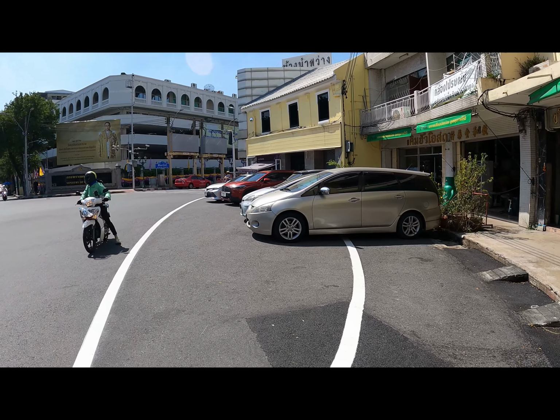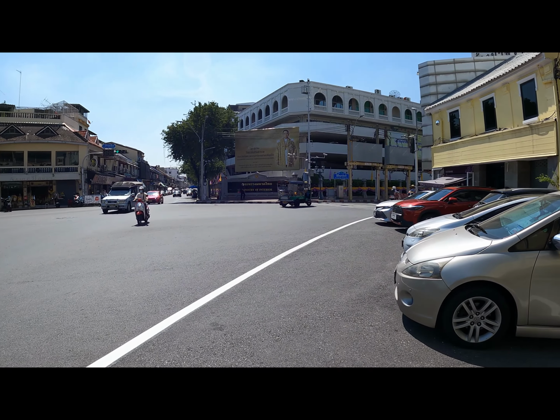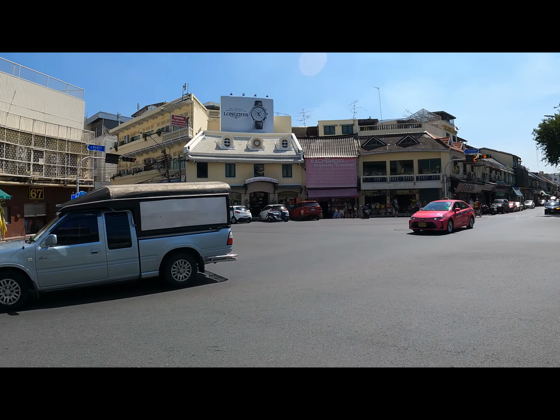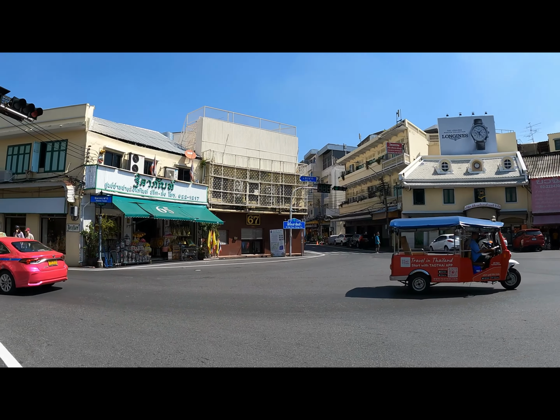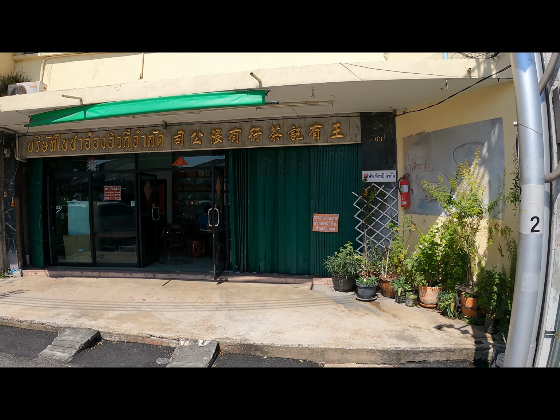And these tuk-tuks look really fun. The old buildings and the architecture style, I don't know what it is, but it looks really nice. And the shops and market are really colorful.